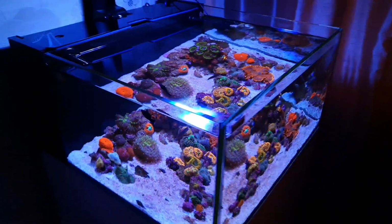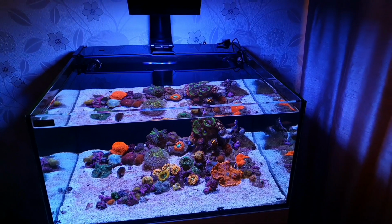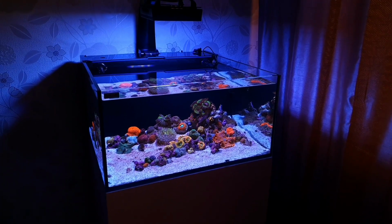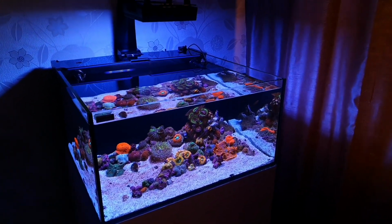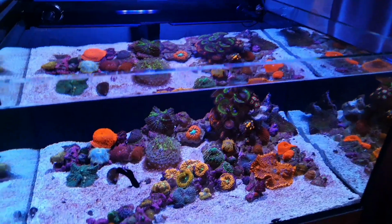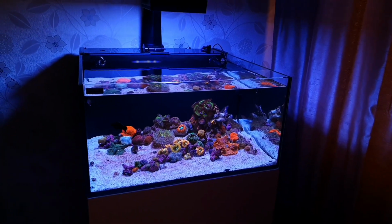Now I wasn't having issues as such with the flow, but I was trying to get away with just using the return pump to keep the tank as clean looking as possible, and it was working to a point. But the laminar flow's not great for any corals really, and even with a random flow nozzle on, it was still pretty one directional. The flow was coming down wherever I put it, getting underneath the corals and just lifting the skirts up, so to speak. So it just wasn't ideal.